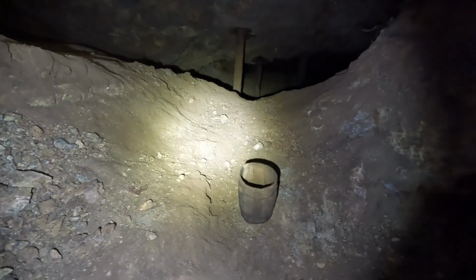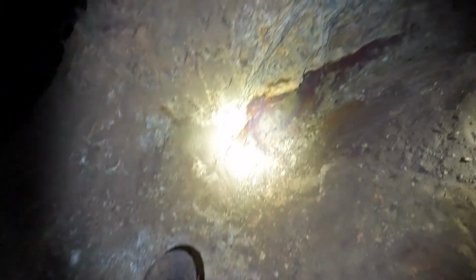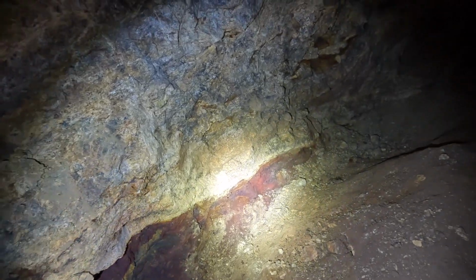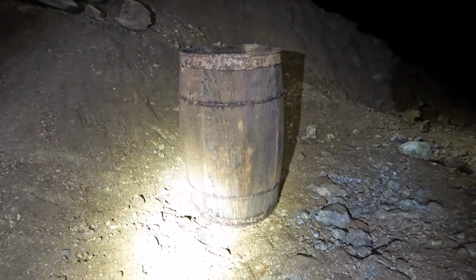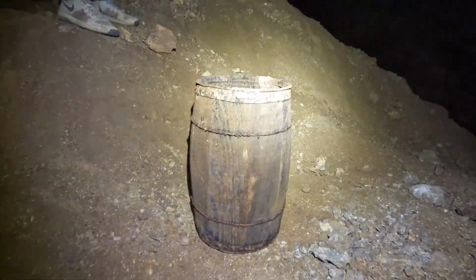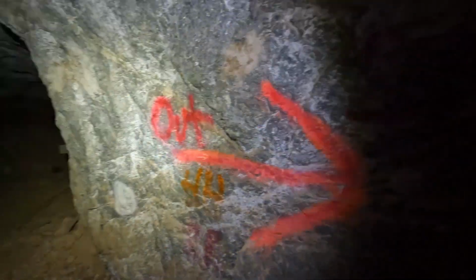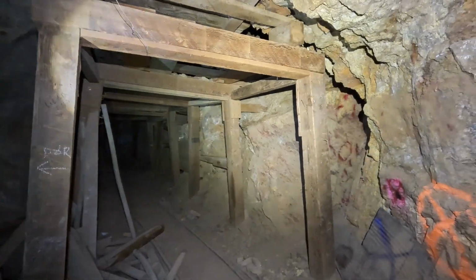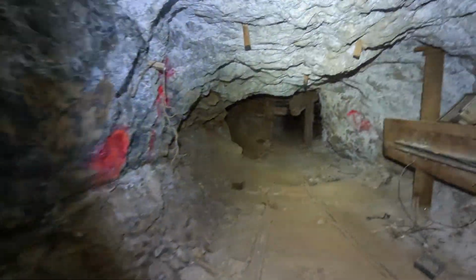Alright guys, we climbed all the way to the top of this stope. It is really humid up in here. There's a really nice vein of limonite right here. You can see all that dark reds and purple. The coolest find we made here was this old barrel, probably dates to, I would guess, the 1930s or 1940s. This is looking from where we came from, and we came up to this four-way junction. Over this way, faces in about 40 feet. This leads to the lower levels, and we will be headed off this way.